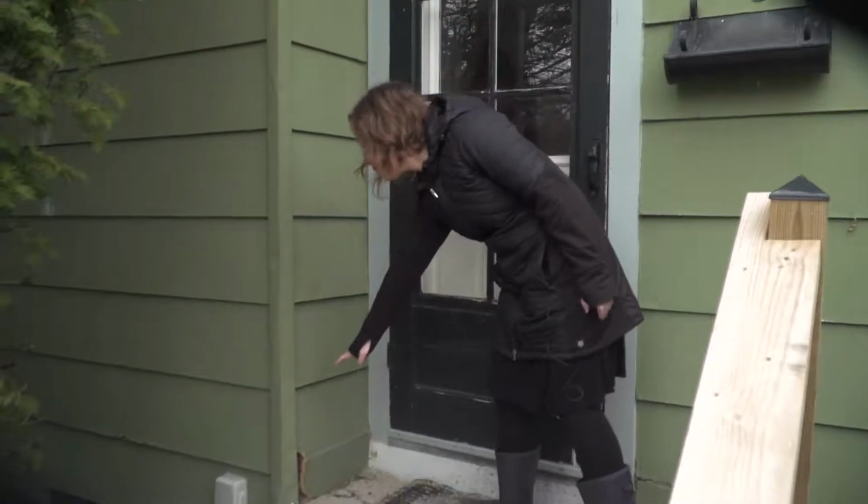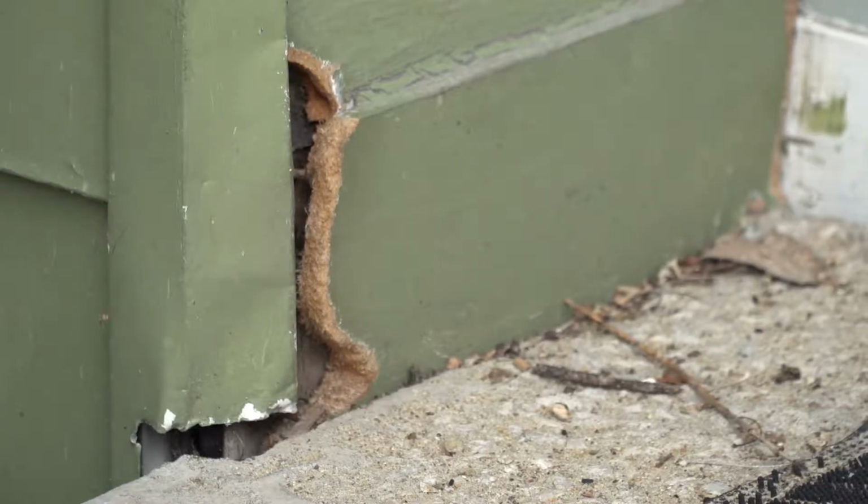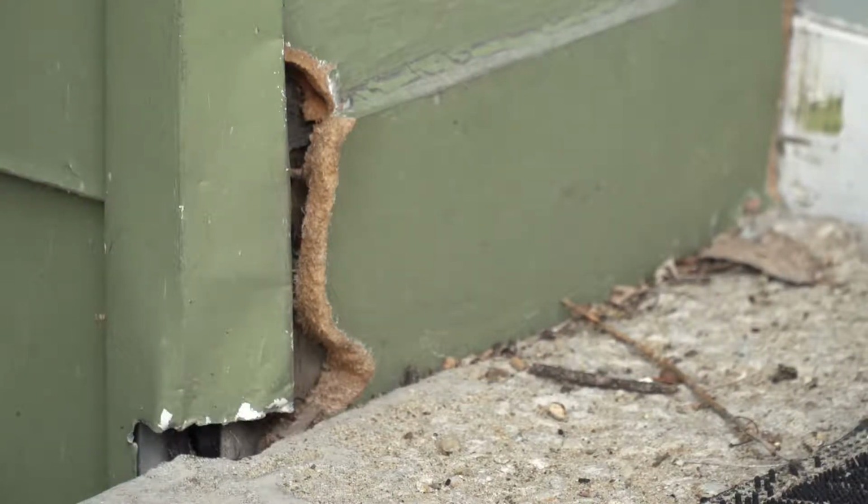So right here is where a squirrel ate a chunk of my siding. I literally walked out the door and the squirrel was sitting there chewing away.